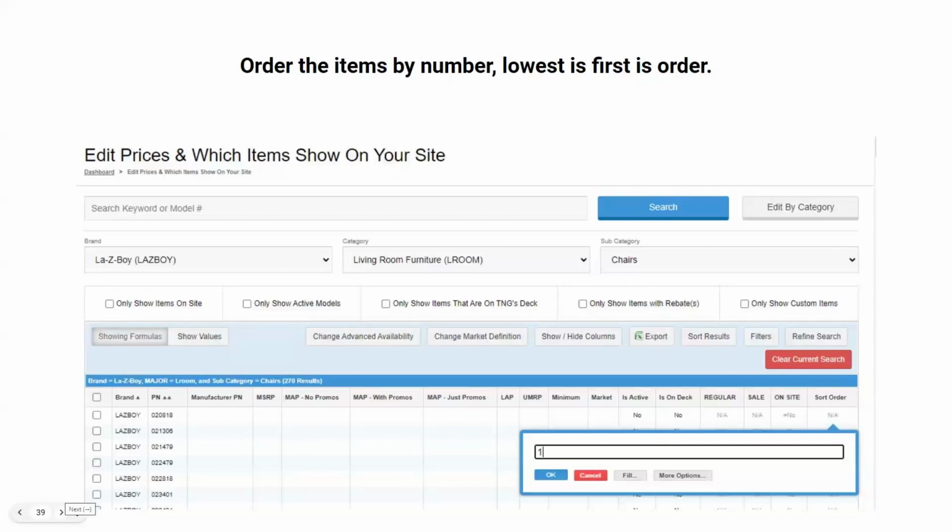And that is how you sort your brands and items on your website to come up higher in the search results on your website. It's important to do, and it is very, very beneficial. It can really help push those specific brands and items that you want to move out the door. So hopefully you guys get some benefit out of that one as well.